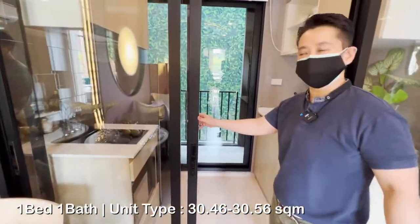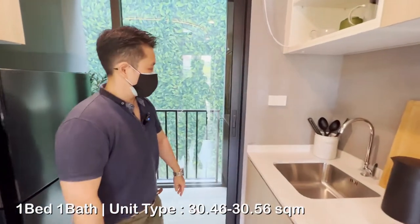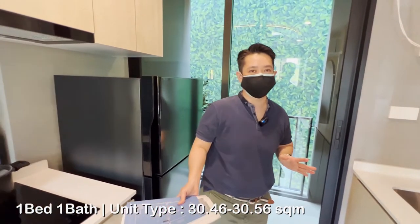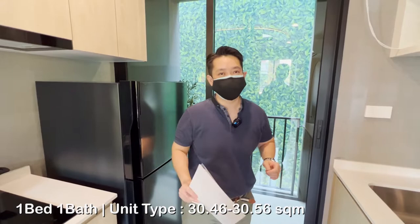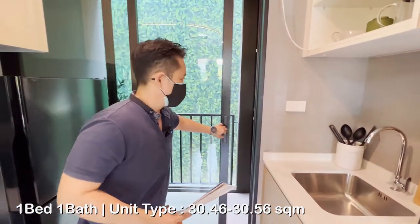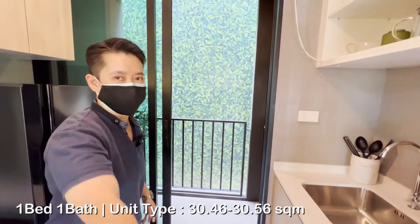Then this one comes with the sliding door. Actually, for Noble projects, the layouts are quite similar. If you look at the video of our new district, Ramanai, it's almost the same, because they're under the new range. If it's a different range, it will be different. Okay, so this one, if you're cooking, then you can just open up. Correct, and then you close the sliding door.